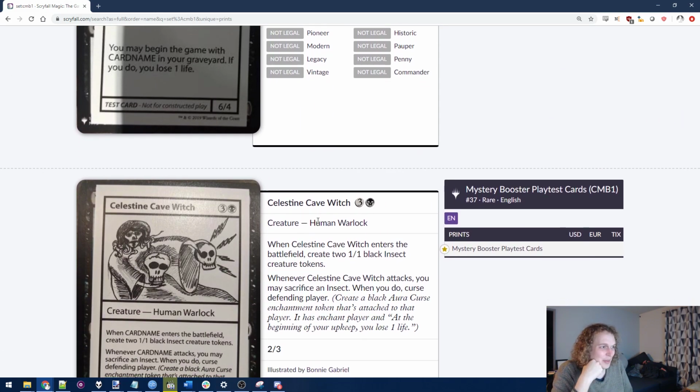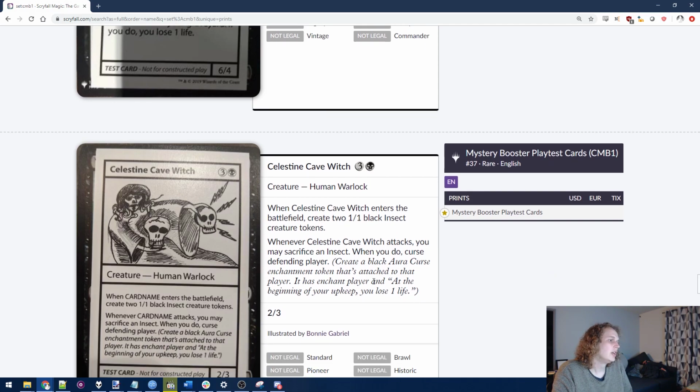Celestine Cave Witch. Whenever an insect you control attacks, excuse me, second insect. When you do, curse defending player: create a black Aura Curse enchantment token that's attached to that player. It has enchant player, and at the beginning of your upkeep, you lose one life. So of course there's all sorts of curses that enchant the opponent. There's a few things that care about curses as a subtype. This plays really nicely with all of that.